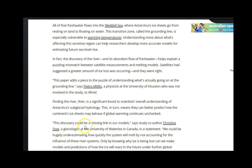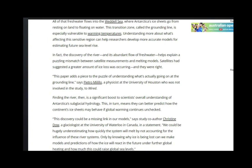This discovery could be a missing link to our model, says the study, a glaciologist at the University of Waterloo in Canada, in a statement. We could be hugely underestimating how quickly the system would melt by not accounting for the influence of the river systems. Only by knowing why ice is being lost can we make models and predictions of how the ice will react further under global, oh God, of course they love that. To me, global means money, heating, and how much this could raise the sea levels. Right, well, they have to frighten us, don't they?